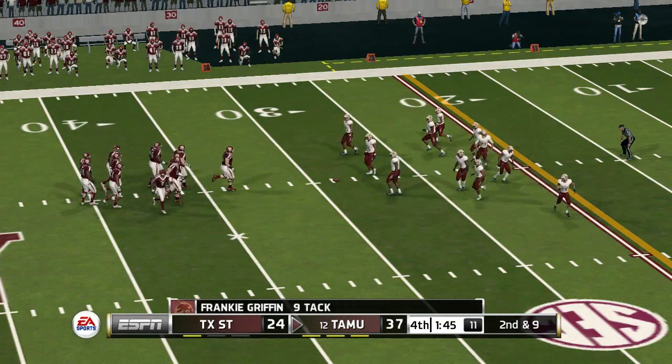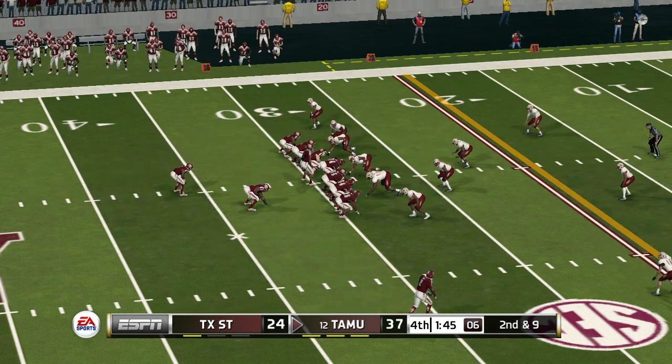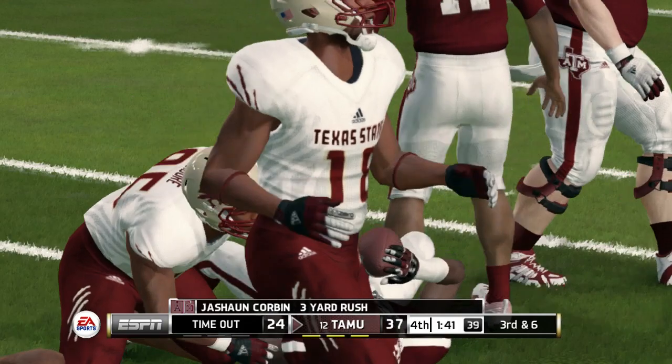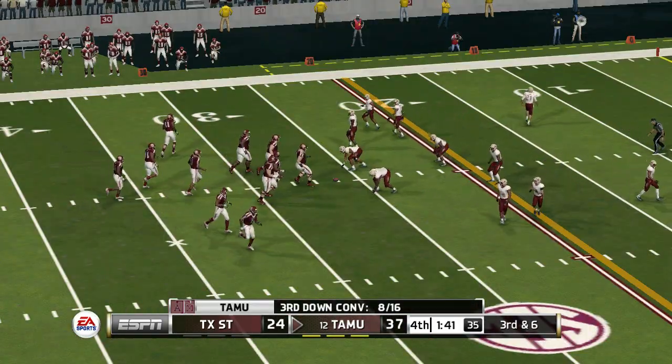We've watched this guy play, and over the course of his college career, he's made some spectacular tackles. Nice play. Less than 2 minutes in the fourth quarter. He fights forward to about the 26. A couple, maybe 3 yards on that run. Third down, and they need to get it down to the 20.